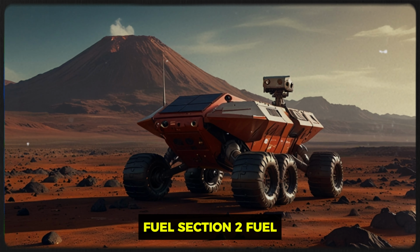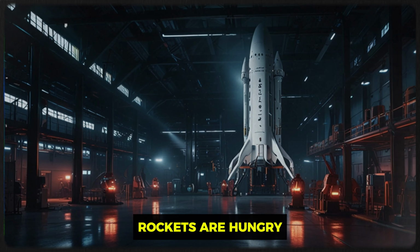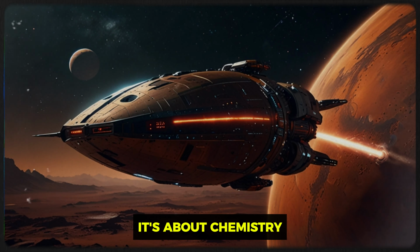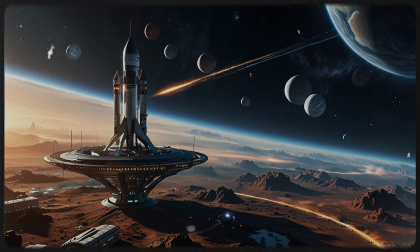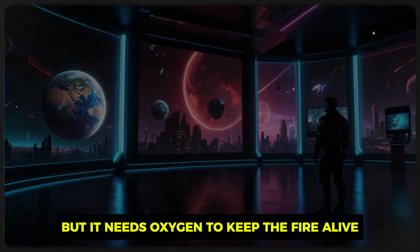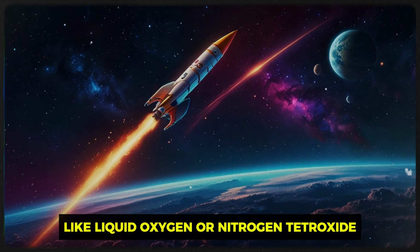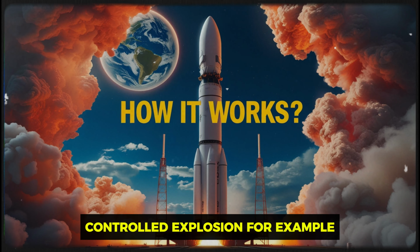Fuel. Section 2: Fuel, the rocket's lifeblood. Rockets are hungry. They guzzle fuel like nothing else on Earth. But it's not just about quantity, it's about chemistry. Most rockets use a combo of a fuel and an oxidizer, together called a propellant. The fuel burns, but it needs oxygen to keep the fire alive. In the vacuum of space, there's no air, so rockets carry their own oxidizer, like liquid oxygen or nitrogen tetroxide. When these two mix and ignite, boom, a controlled explosion.